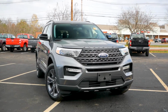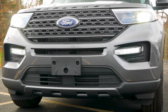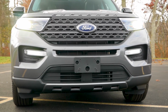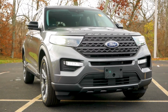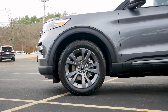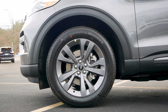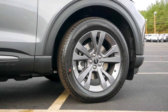Full LED headlights and LED fog lights will provide a sufficient amount of lighting late at night. And an unappreciated aspect for this generation is the sleek and muscular body lines that do add some aggression to the overall appearance for this crossover. Moving over to the side profile, since this model has a Sport Appearance package, 20-inch carbonized gray painted wheels will help transform the look of this SUV.